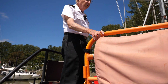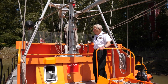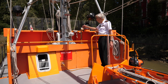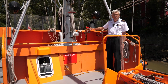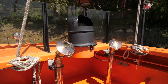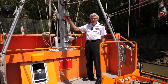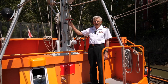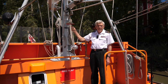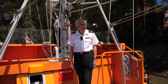Coming up onto the upper deck, this is our main bridge area. When we're underway, we always have lookouts up here, and they communicate down to the helm area or to the plot through these voice pipes. This is the other end of the voice pipes. We have our bell mounts here, so that if we're anchored in fog, we can ring the bell every 2 minutes.